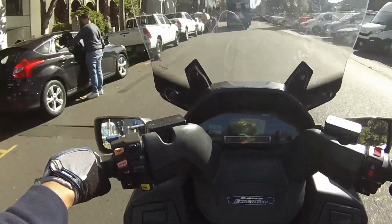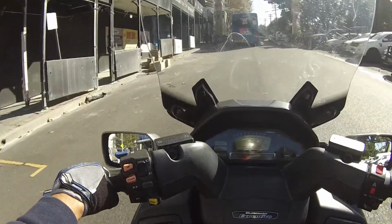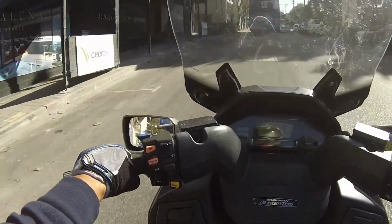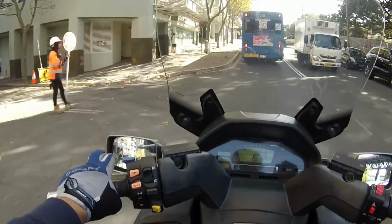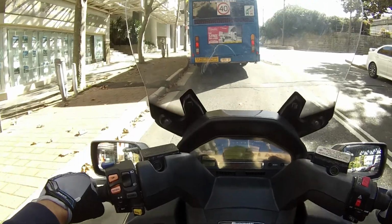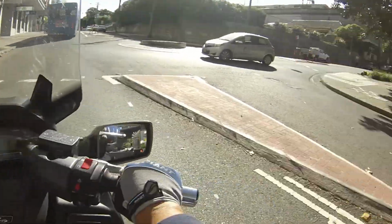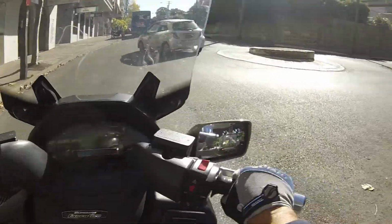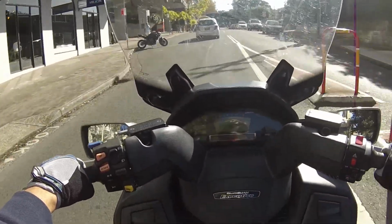Let me tell you about the Silver Wing first, because it's a bike that I have had for a long time and I know it like the back of my hand. The Silver Wing will go better around corners because it's slightly narrower than this bike, less bulky, and it's got slightly smaller wheels, which means it's a bit more sporty, and it's got excellent power.